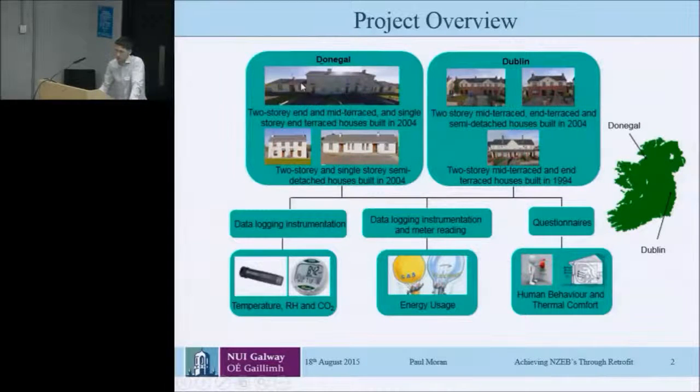The Donegal ones were retrofitted and we have pre and post data from that, and the ones in Dublin are currently being retrofitted at the moment. So we've been recording things like temperature, energy usage, human behaviour, thermal comfort and so on in the houses pre-retrofit, and post-retrofit as well. Also for the houses in Dublin, our colleagues in the School of Physics here are looking at the air quality as well.